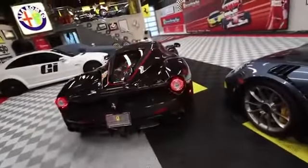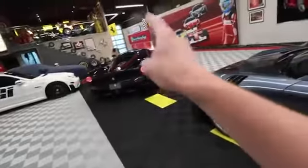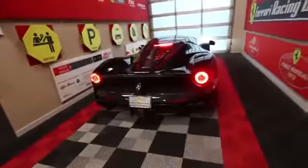Oh no, Tony got us! EV mode, are you kidding me? I promise you a cold startup. We got snaked right there. That's pretty sick though. Yes, the LaFerrari is a hybrid vehicle.